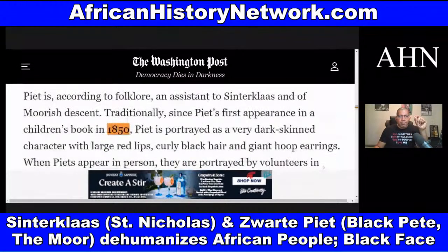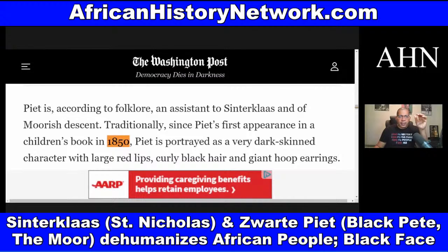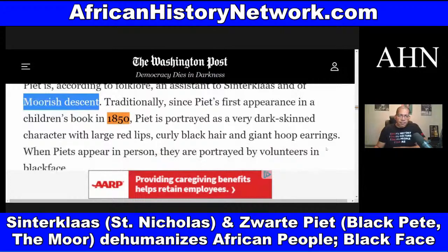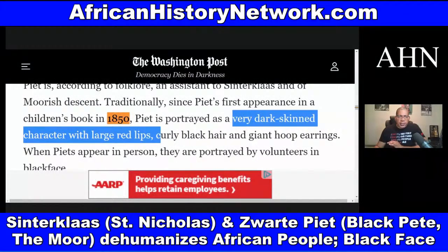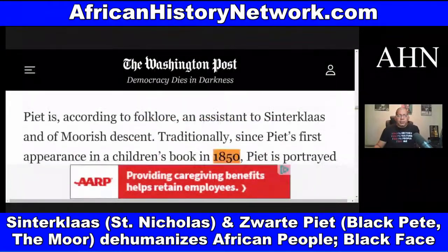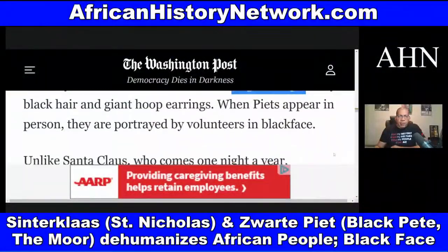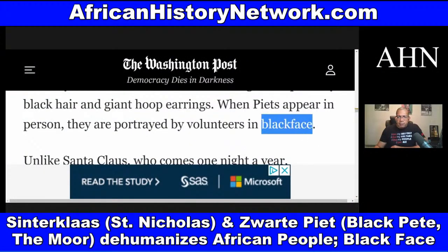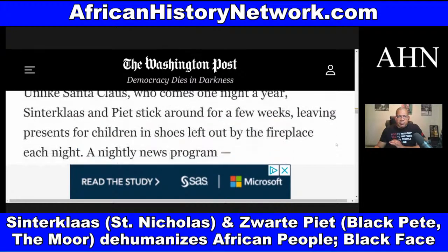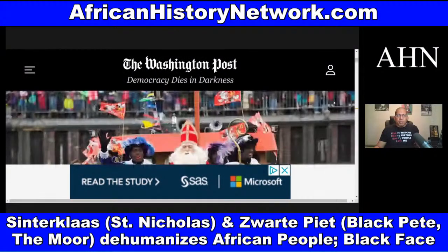Now, Piet, Black Pete, Zwarte Piet, is, according to folklore, an assistant to Sinterklaas and of Moorish descent. Traditionally, since Piet's first appearance in a children's book in 1850, Zwarte Piet is portrayed as a very dark-skinned character with large red lips, curly black hair, and giant hoop earrings. When Piets appear in person, they are portrayed as volunteers in blackface. So read the rest of this here. This also deals with the history of the Moors in Europe.